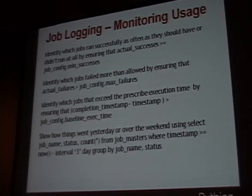You want to identify what exceeded the execution time. So that's, again, a little more intelligent monitoring where you're making sure that the actual elapsed time that it takes to run a job is equal or less than the prescribed time. Or if it goes greater than that, then you've got a problem. Then it might be something you want to look at.